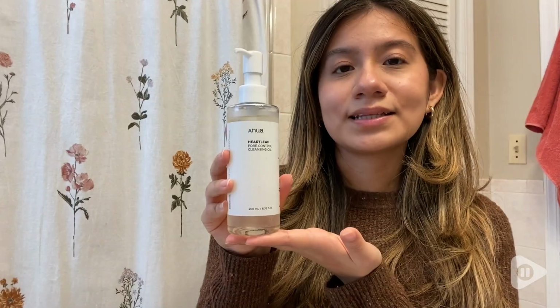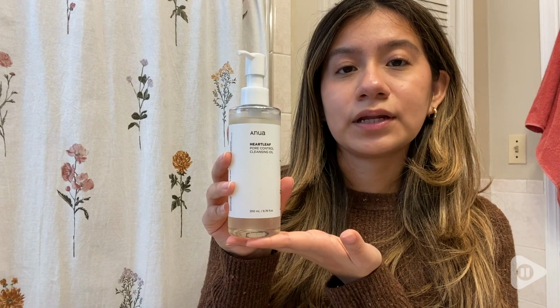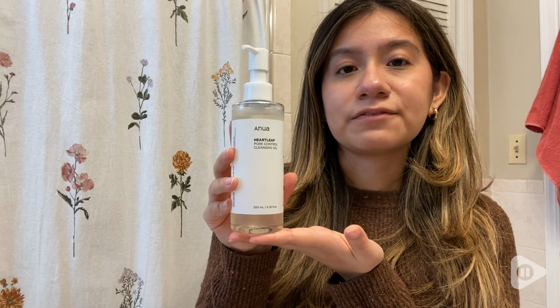And I'm really happy with the result. My skin feels really great. So this Anua cleansing oil really helps to brighten up your skin and make your skin feel a whole lot cleaner.